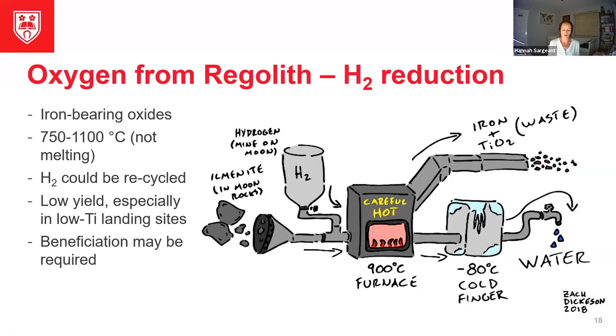So having some sort of closed loop ability is really important when you're talking about space resources on the moon or Mars, because you don't want to be constantly resupplying and having loads of consumables, because it kind of defeats the point. But it is quite a low yield process, especially if you're going to landing sites that don't have a lot of titanium, which indicates there's ilmenite present.